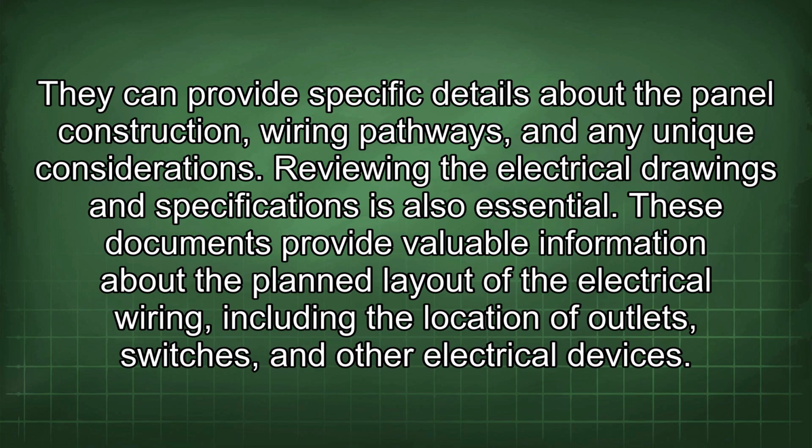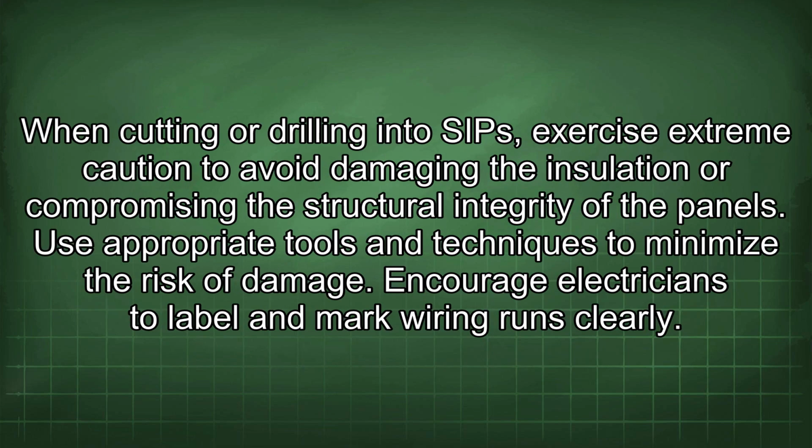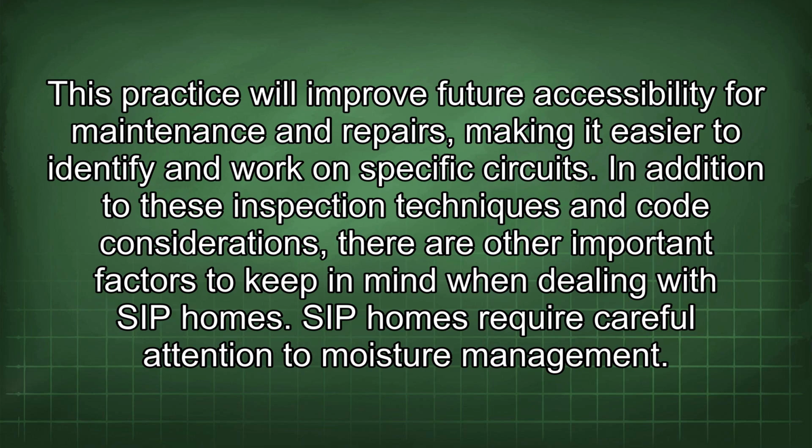Reviewing the electrical drawings and specifications is also essential. These documents provide valuable information about the planned layout of the electrical wiring, including the location of outlets, switches, and other electrical devices. When cutting or drilling into SIP, exercise extreme caution to avoid damaging the insulation or compromising the structural integrity of the panels. Use appropriate tools and techniques to minimize the risk of damage. Encourage electricians to label and mark wiring runs clearly. This practice will improve future accessibility for maintenance and repairs, making it easier to identify and work on specific circuits.